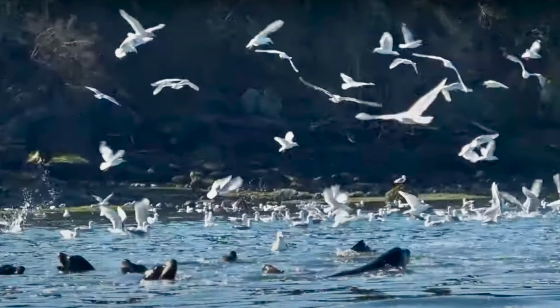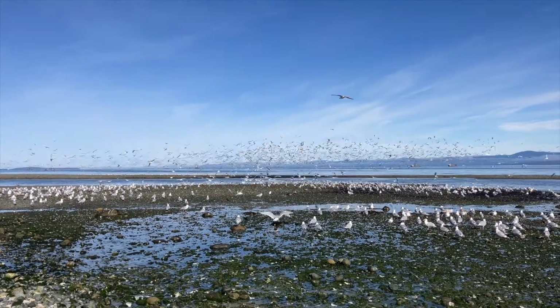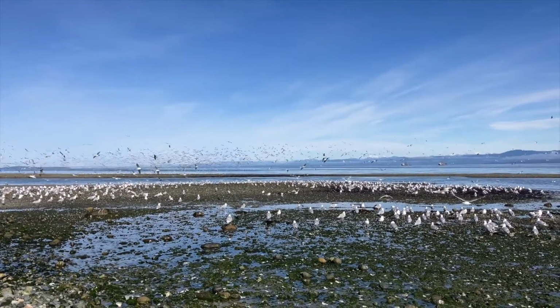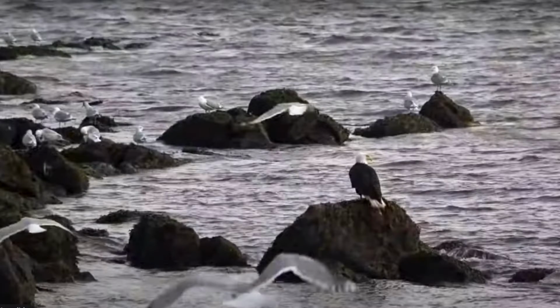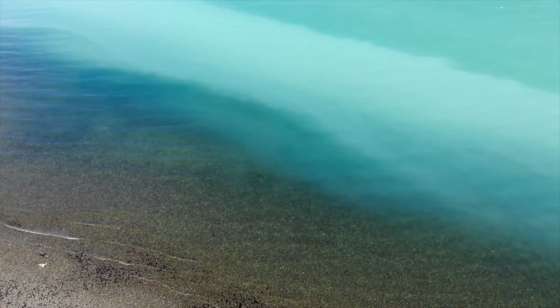The spawn attracts a plethora of marine life and the feeding frenzy begins. Thousands of seabirds, including gulls, eagles, and ducks, gather to feed on the herring and their eggs. Sea lions and seals join in the feast. Occasionally, you can see humpback and gray whales circling close to shore, or even bigg's or transient killer whales. When the tide recedes, you might even spot a bear or wolf.